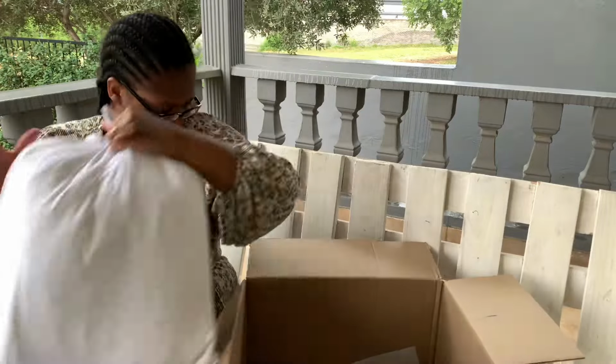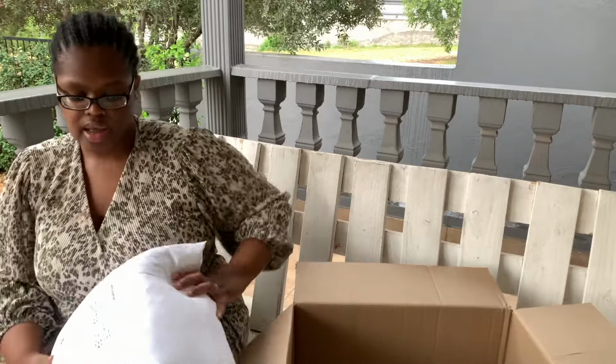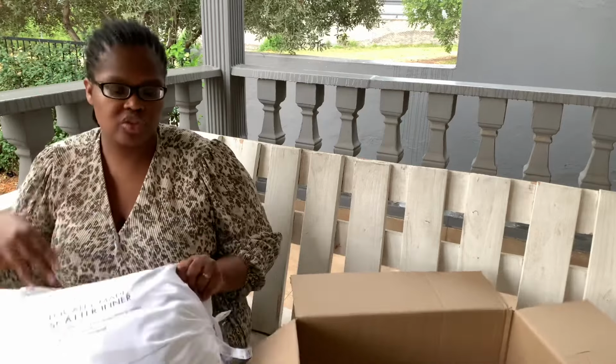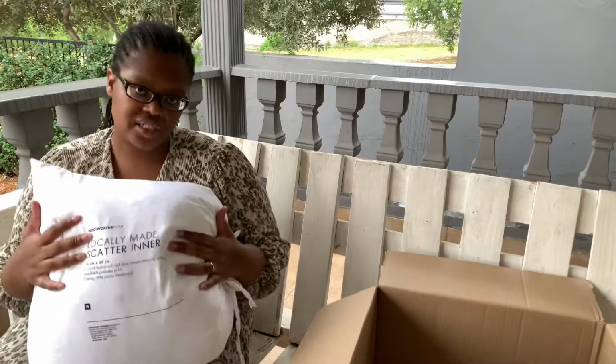Let's see. Yeah, this is the last package. So here I got a scatter inner. I needed one inner for my yellow couch. You know, guys, I have this beautiful mustard couch that I bought nice pillow covers for a few months ago, but I only had three inners. It was important for them to be scatter inners. I couldn't find it in a lot of shops online, but I eventually found it at Woolworths, so I added it to my cart.